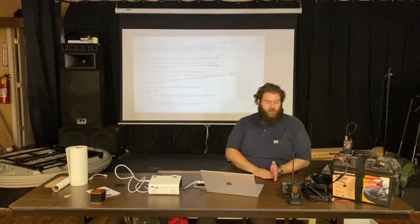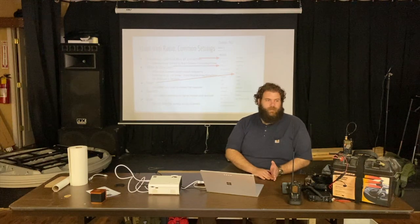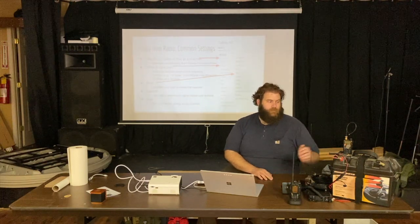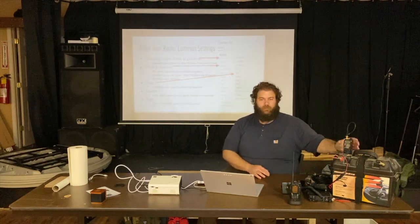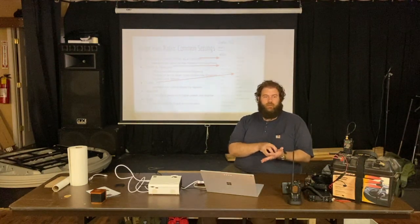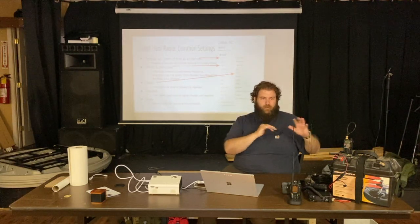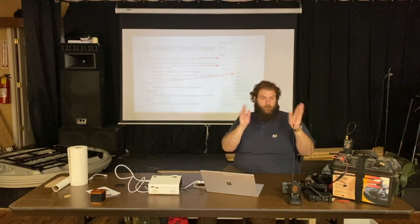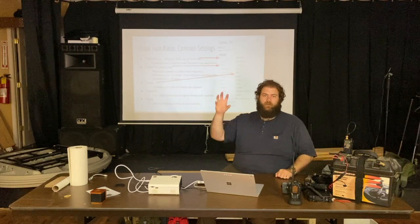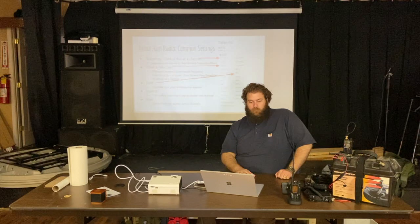A Baofeng, you're going to set it to its minimum, and you're going to be lucky if it works, because it's not going to have the sensitivity. That's an expensive thing to do, to get your radio to know the difference between a weak signal and static. The difference is very expensive to detect. So a higher end radio is going to have better filtering, basically.